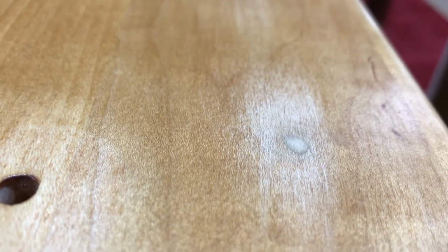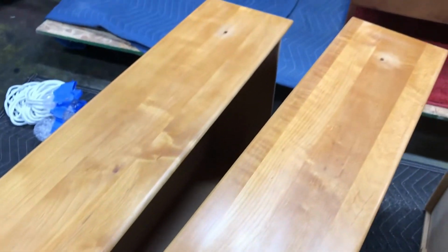So I'm going to do one more coat of shellac so that it's completely saturated, and then I will put some coloration on it. And sorry for the noise, four-wheelers down here. And then we'll add some color and see if we can hide it as much as possible. But that's the only thing. The knobs, I'll show you the knobs.